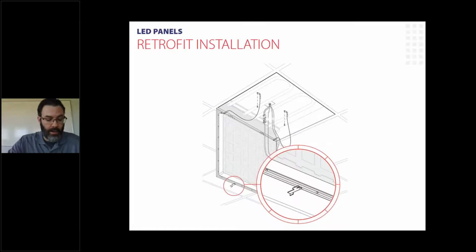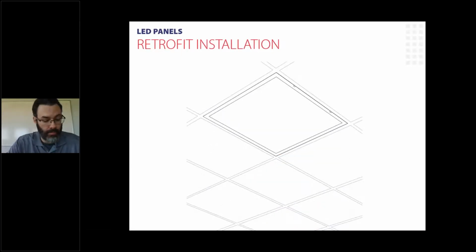The locking hinges are then closed around the post on the second mounting rail, locking the fixture in place. And the result is a clean, modern final look. The rails are completely hidden from view.